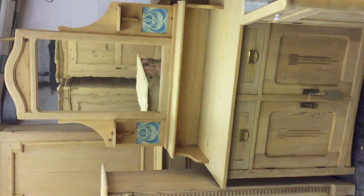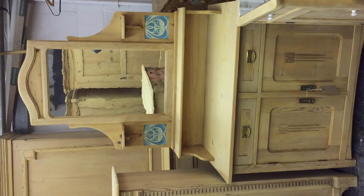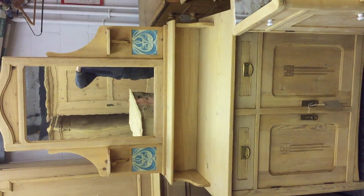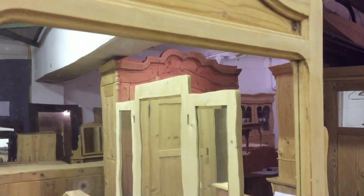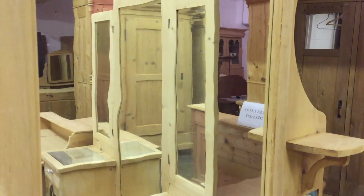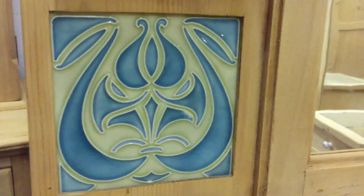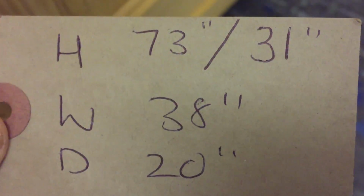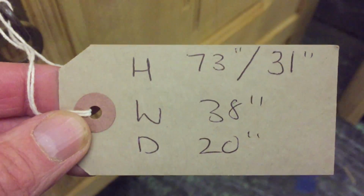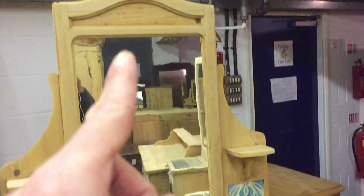And then there's a dressing chest with those tiles. You can see the very old wobbly mirror. I don't know if you can see that. Yeah, you can see that's really wobbly and old. And those are the tiles. The 31-inch height, that's to the surface, and the other measurement was right to the top.